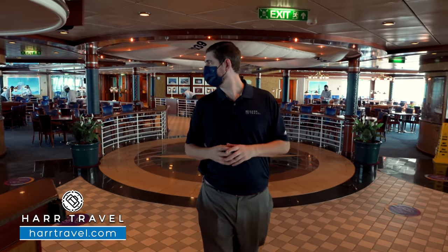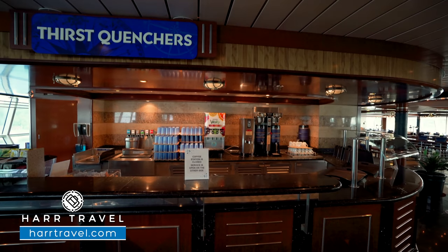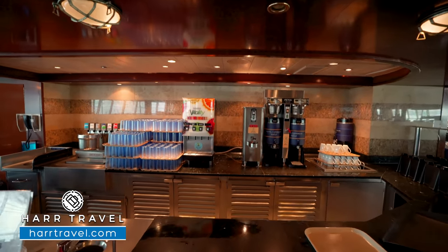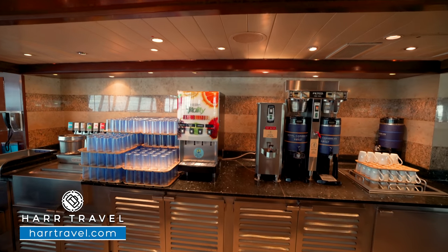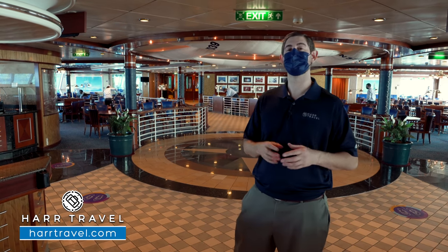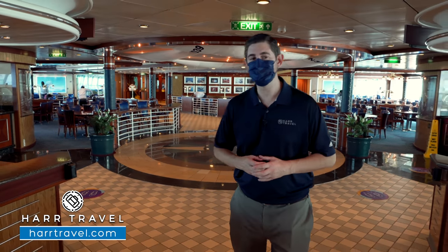Now, as we enter the main part of the space, you're gonna have two bars, one on either side. So those function as drink stations where you can head over, get a coffee, juice. They're gonna rotate it throughout the day. So in the morning, you're gonna have juices for breakfast. Later on in the afternoon and evening, you're gonna have lemonade, iced tea, and the infused waters.